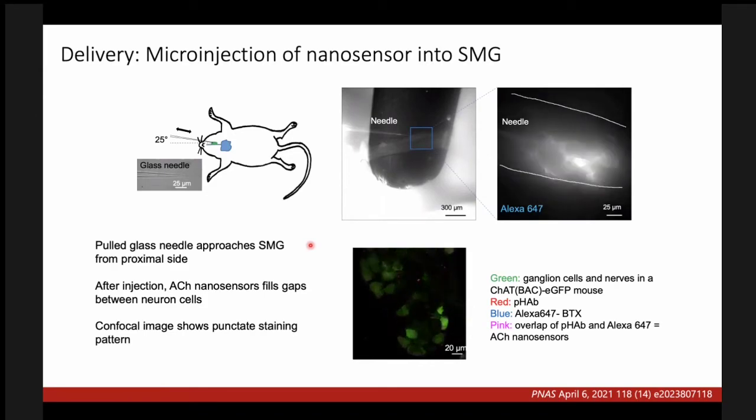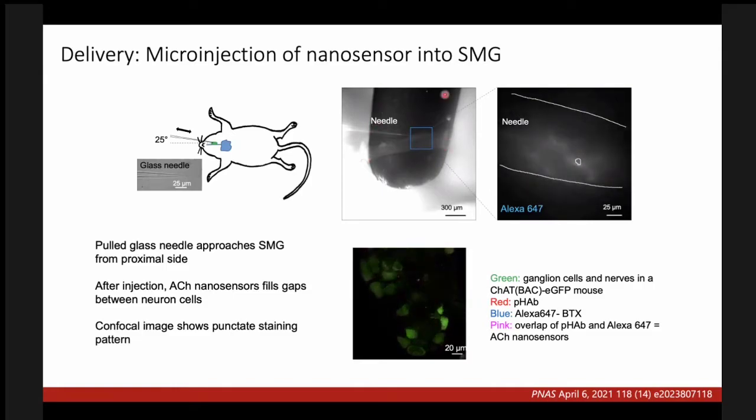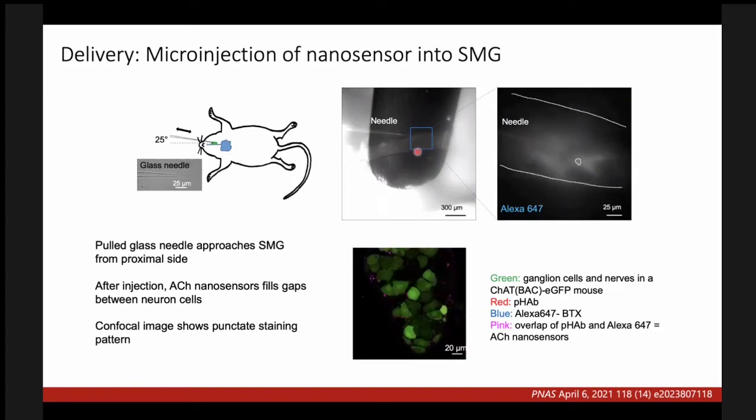But really, no matter how talented Michelle was or is with doing this, this procedure to take the SMG and stretch it out over the spatula for imaging, there's still just a little tissue here that is shielding that SMG. And so it would take a very, very long time for our sensor to diffuse through, make its way through that network of tissue to label the SMG.